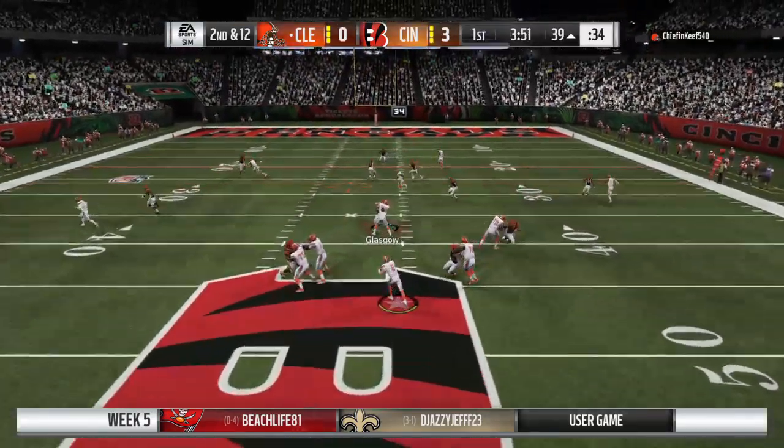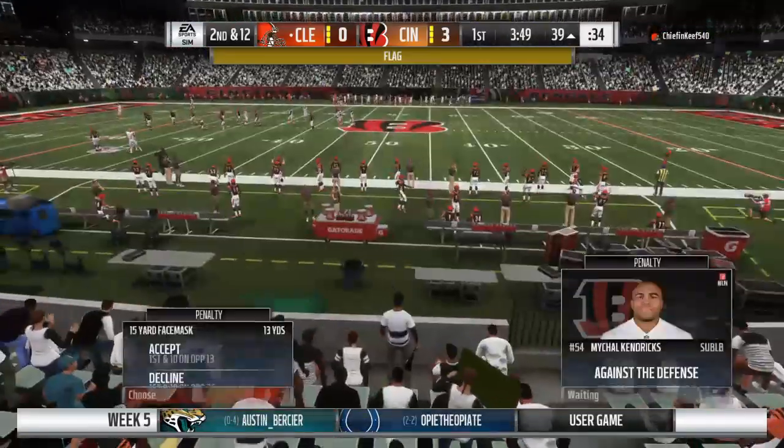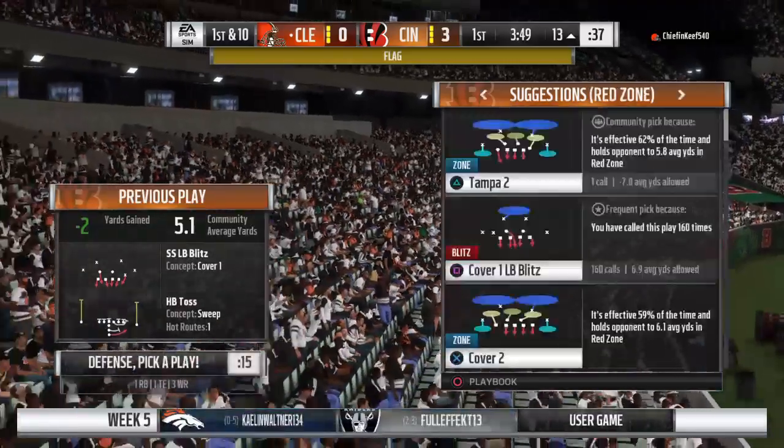Mayfield now on 2nd down. That's complete over the middle to Callaway. And he'll be brought down. Oh, that's a face mask. Certainly looked like it. Indeed, here come the flags.